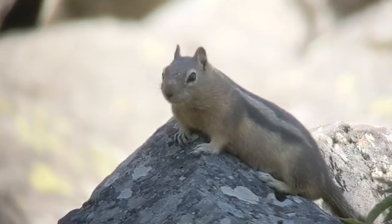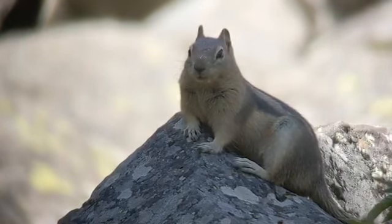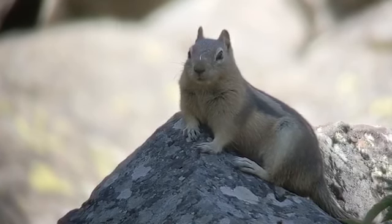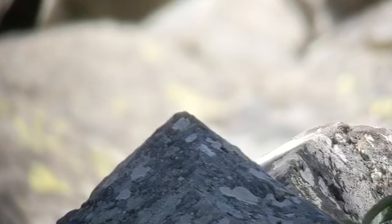A bear's going into torpor. Their body temperature is just a little lower than normal. Their heart and respiration rate is just a little bit lower than normal. Something like this least chipmunk is going through a much more severe metabolic change. Their body temperature will be just a couple degrees above freezing. Their respiration rate will be just a breath or two a minute.